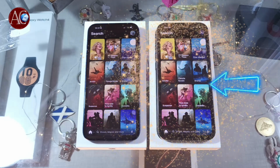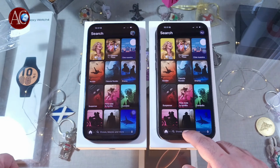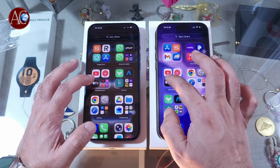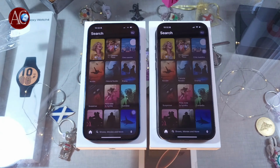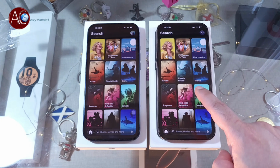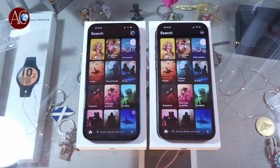iPhone 16 Pro Max loaded faster here, a few seconds before. One more time, 1, 2 and 3. Identical. So you can say iPhone 16 Pro Max has an edge in this case. The old phone has 8GB of RAM, this one has 12GB of RAM.